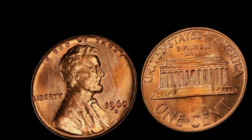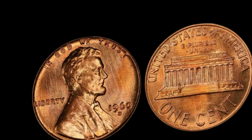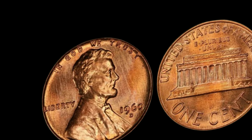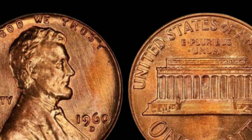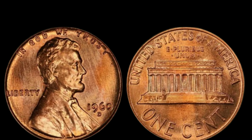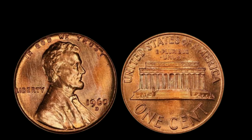So, how can you tell if you have one of these valuable pennies? Well, first things first, check the mint mark. You'll need a 1960 penny with the D mint mark, indicating it was struck in Denver. Then, examine the date closely. You'll need a good magnifying glass or jeweler's loupe. Look for signs of doubling on the date, particularly the 1 and the 9. If you notice what looks like a shadow or a double line, you might just be holding one of these rare coins.